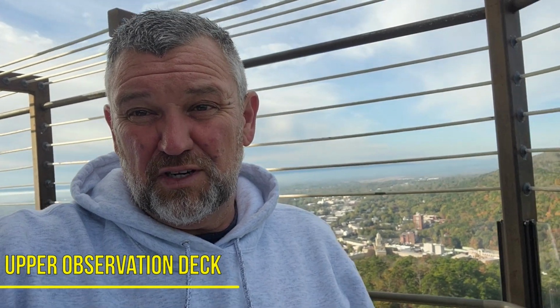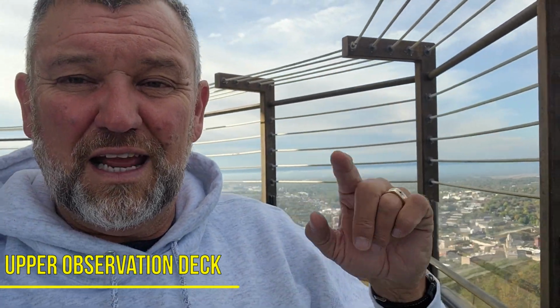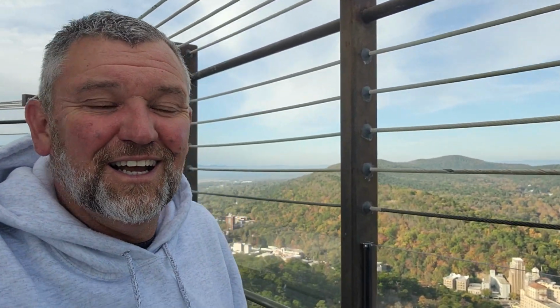So the mountain observation tower has two floors. There's an outdoor area on the top deck, and then all of the information and memorabilia from back in the day. It tells about the history of this hot springs area. But this is all open air, so you can feel the breeze from 216 feet above, which is kind of cool.